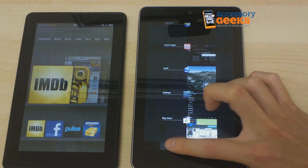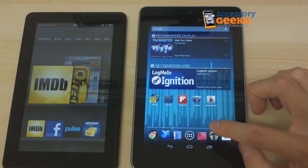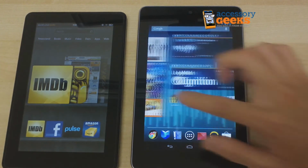multitasking, and the Project Butter speed and transition improvements.